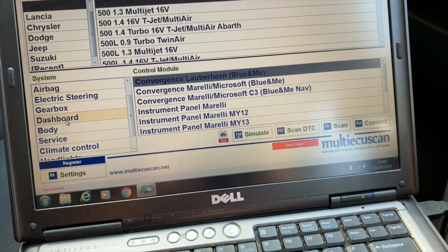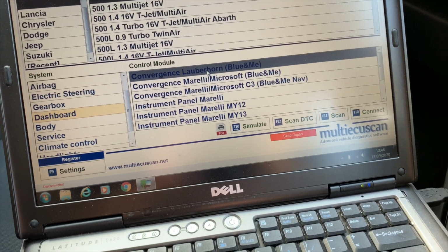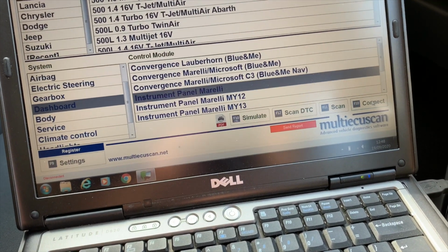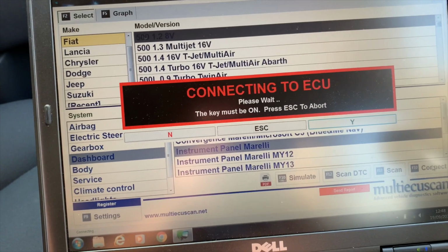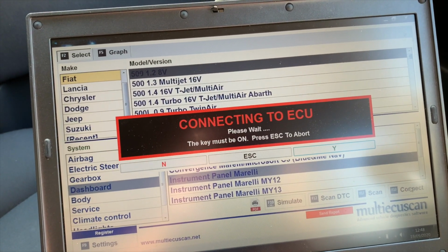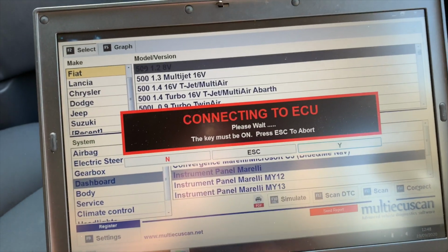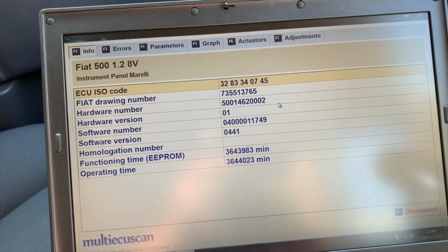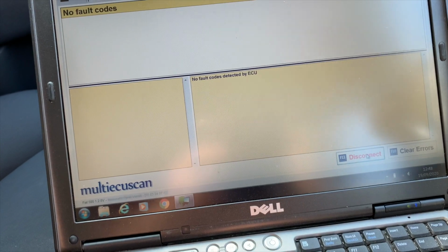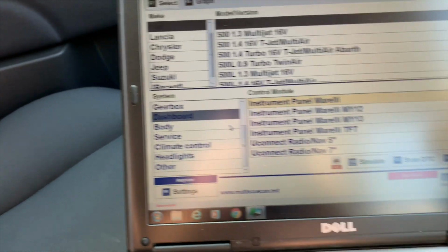Next one, dashboard. Blue and Me. Do we have a Blue and Me in here? We don't have a Blue and Me in here. So, instrument panel. Connecting. It's starting to get warm in here now because it's a nice day. Here we go. Errors. No fault codes. That's what we like to see. So I'm not expecting any at all, but I thought, you know, it's worth a look.